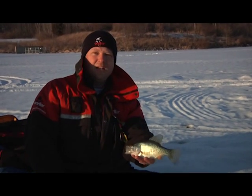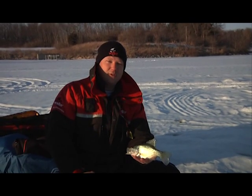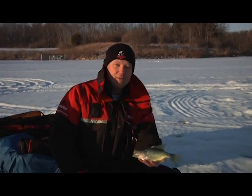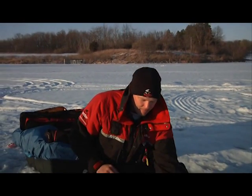You know, on any lake in Iowa or river, you're allowed 25 crappies and 25 bluegills a person. That's the limit. Make sure you know your laws when you go out fishing, and keep just enough for a meal. Put the rest back for later. So we're going to keep him.